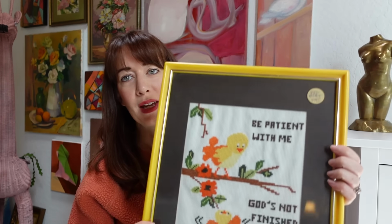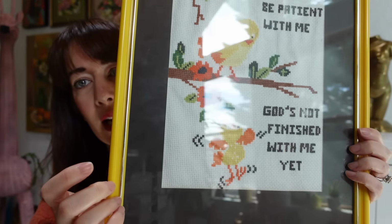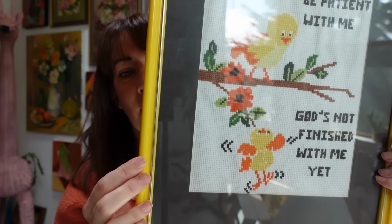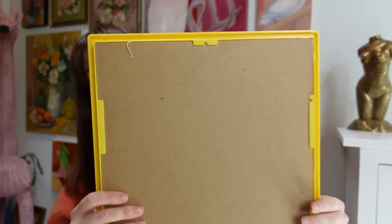A couple more things from the antique mall. I got this adorable cross stitch. I love the message and the matting and this frame. Now this is plastic, so just FYI, whoever buys it, it is plastic, but I think it's just really, really sweet and fun and just a little bit kitschy. So yeah, it was $9, which seemed like a really good deal for this.